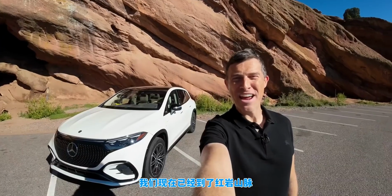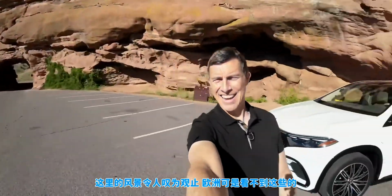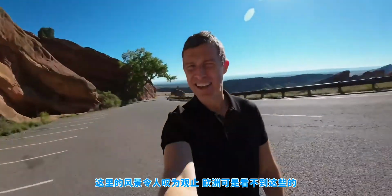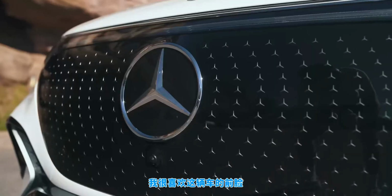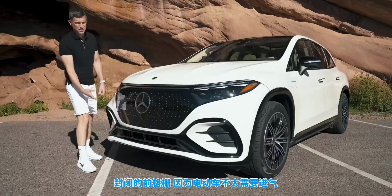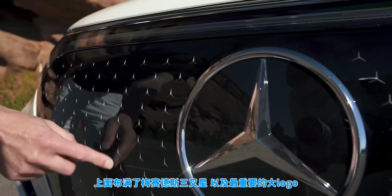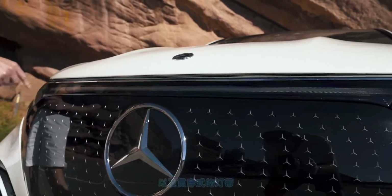Here we are then in the Red Rock Mountains and it's absolutely stunning here. Look at it. You do not get anything like this in Europe. Whoa! Scenery is stunning, but what about the car? Well, I quite like the look of it from the front. You've got this big blanked-in grille, because it doesn't need a grille, it's electric. You've got these cool little Mercedes three-point stars in there, as well as the big star and a light bar across the front. That's all right.